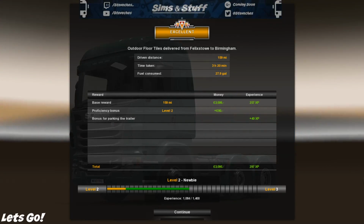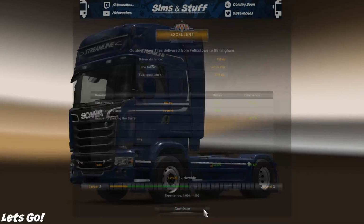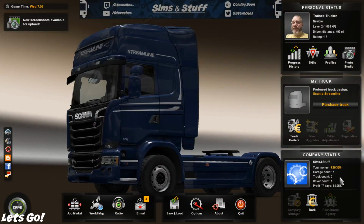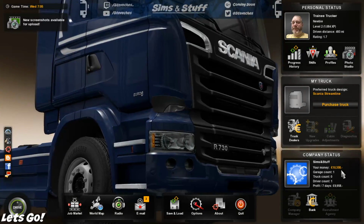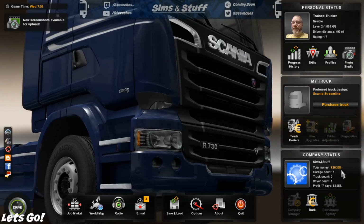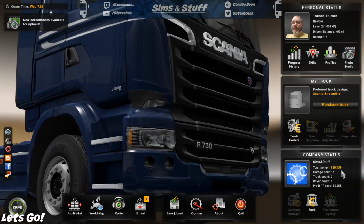Creeping our way towards level 3. So level 2, our money's gone up. We've got £10,000 now. That should start creeping up as we get further and further away. So that's it then. Lesson number 3 is done.